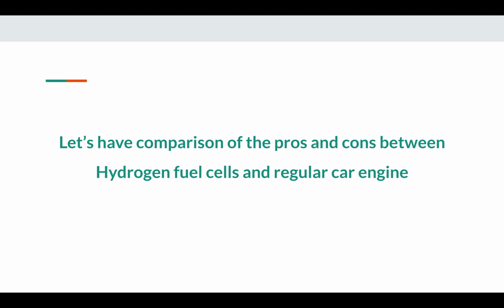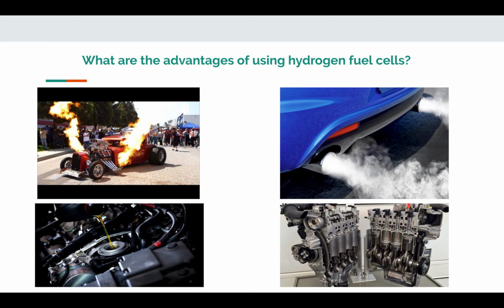Let's have a comparison of the pros and cons between hydrogen fuel cells and a regular car engine. What are the advantages of using hydrogen fuel cells? Fuel cells have higher efficiency than diesel or gas engines. Most fuel cells operate silently compared to internal combustion engines. Fuel cells can eliminate pollution caused by burning fossil fuels.